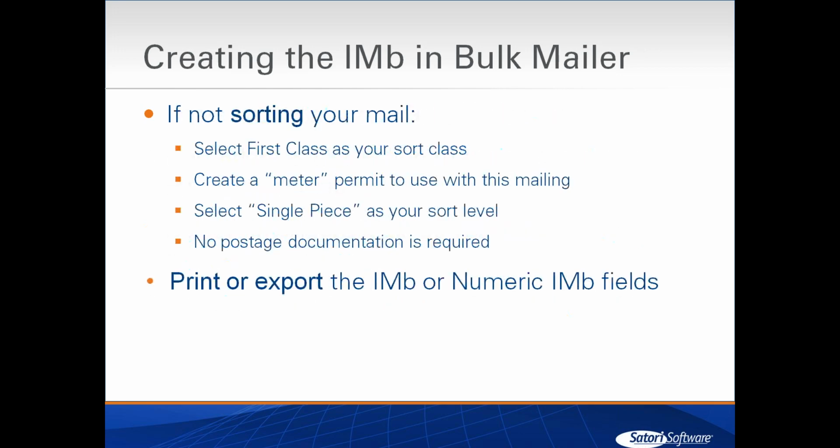However, if you don't want to sort your mail, then you can create a template that's specifically just for encoding the intelligent mail barcode. The way to do that is first to select the class as first class, because anytime you're not pre-sorting your mail, you are going to be going at the retail rate. So you'll select first class as your piece type. You'll also select whether it's a letter or a flat. Then you'll follow through the rest of the wizard, and it'll ask you for your permit information.